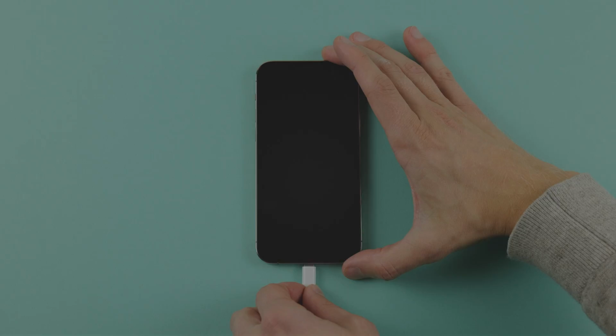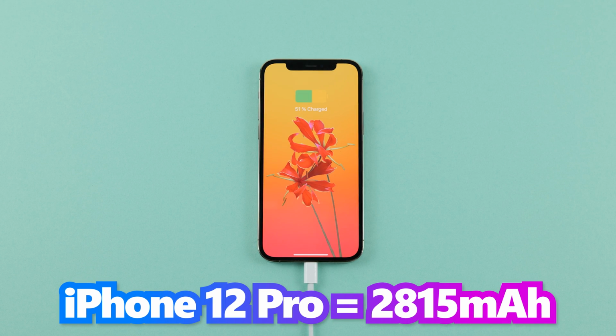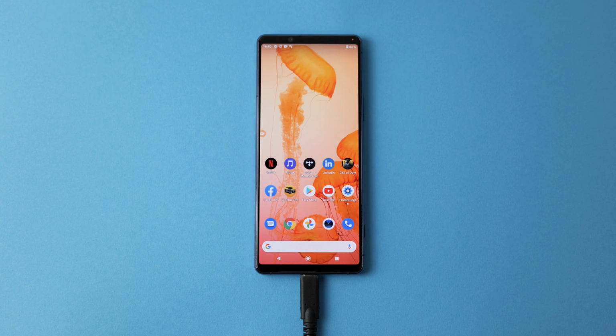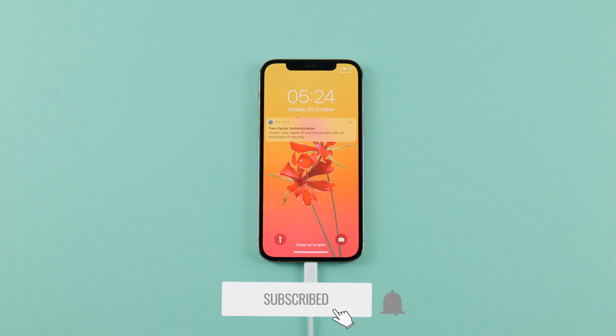Battery. The iPhone, when fully charged, has around 2815 mAh. On the other hand, the Sony, when fully charged, has 4000 mAh. The Sony Xperia's battery is bigger than the iPhone's. We already know that Apple's software-hardware implementation makes it a competitor that can keep up with bigger batteries. So let's see what our everyday life test will say.